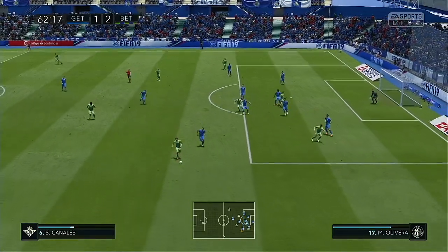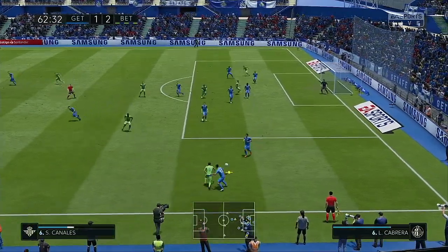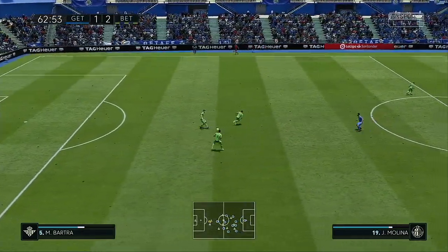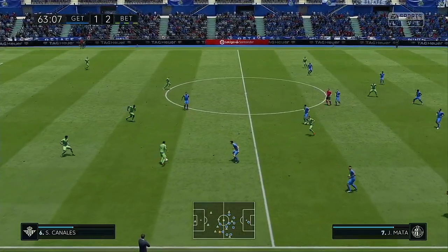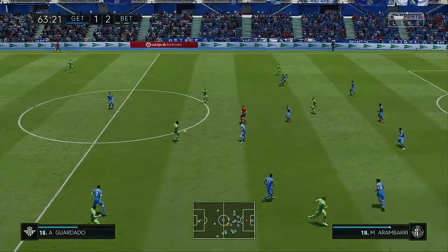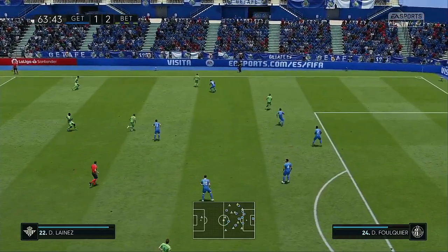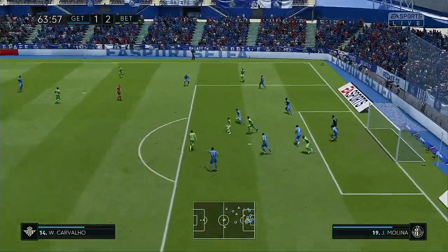Canales. Here's the chance to get in the cross. Bit of space to go forward into with the ball. I see a substitute coming on for the away team here. Sloppy work, really. Asa Mandi. Joaquin. William Carvalho. Guardado. He's got support here. Joaquin's in the middle. Defended well.